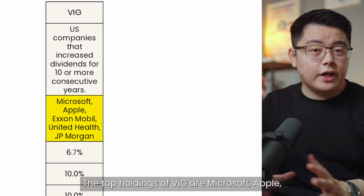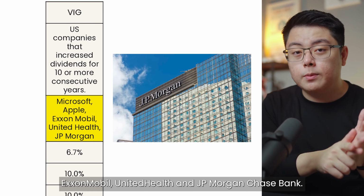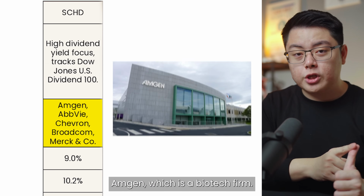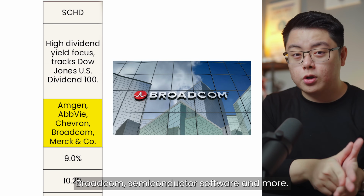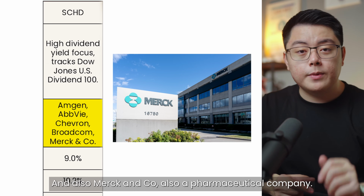The top holdings of VIG are Microsoft, Apple, ExxonMobil, United Health and JP Morgan Chase Bank. Just some classic combinations. While the top holdings of SCHD are less well known. Amgen, which is a biotech firm, AbbVie, which is a pharmaceutical company, Chevron, an energy company, Broadcom, semiconductor software and more, and also Merck & Co, also a pharmaceutical company.